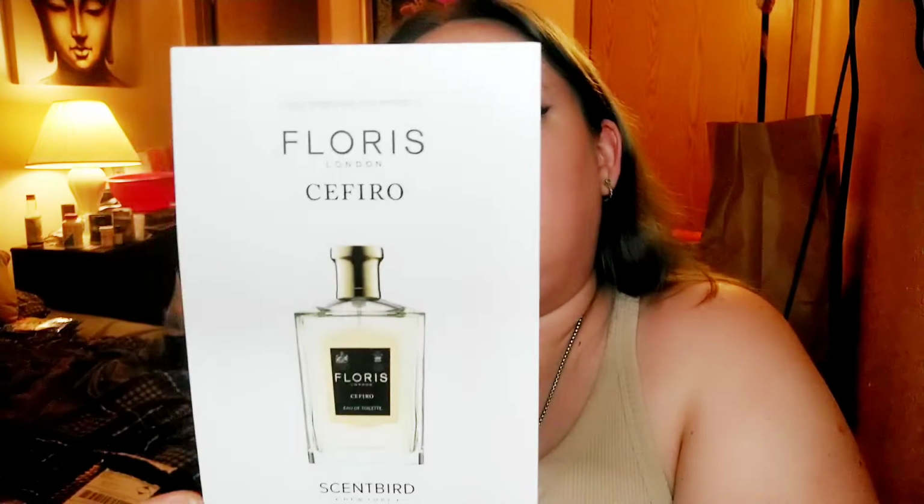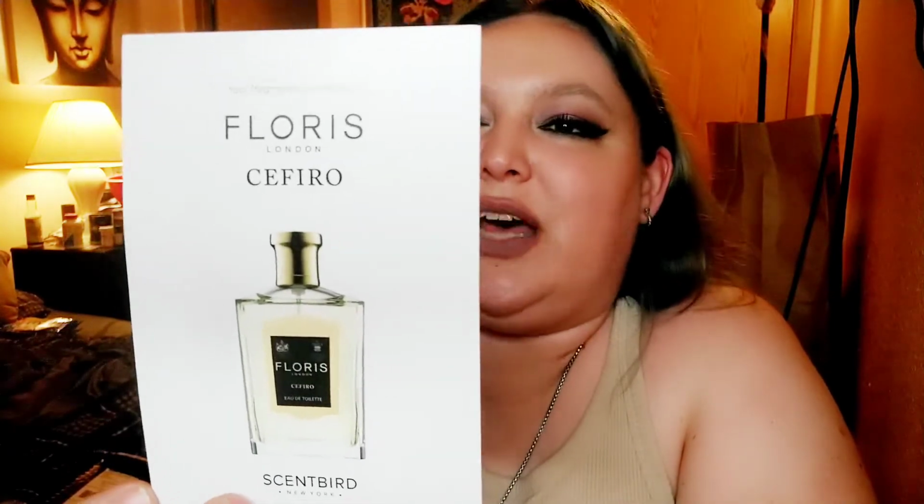So Cefiro says its inviting blend of orange, citrus, and sheer jasmine feels like endless sunshine on your skin, and might just be the best way to wake up in the warmest, most welcoming way possible. The call-out notes for this are lemon, bergamot, musk, mandarin, and jasmine. And again, you really smell those things when you spray this on.